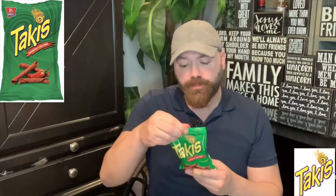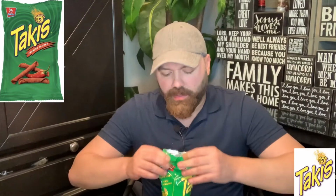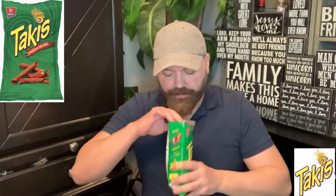Let's move to the green one, and the green one is Crunchy Fajitas, and it's tortilla chips, fajita artificially flavored. And it is 140 calories per 12 pieces as well. And they look the same. It looks the same as the other one, color-wise, it's almost the same. And let's see.